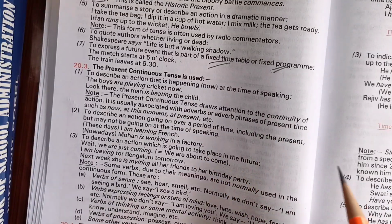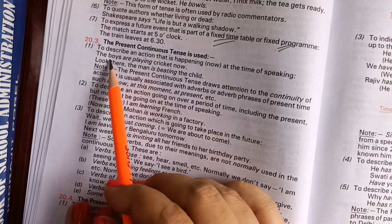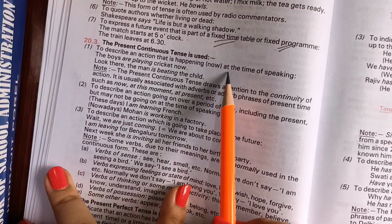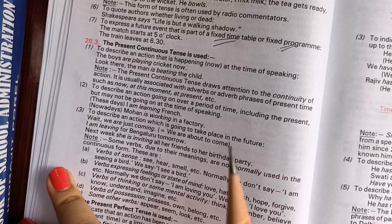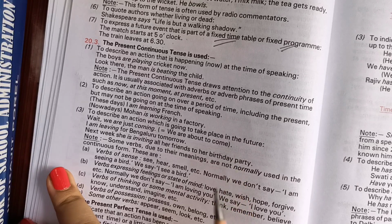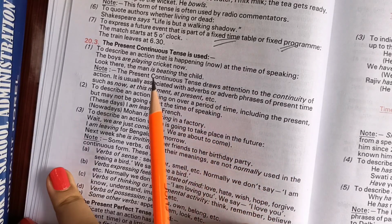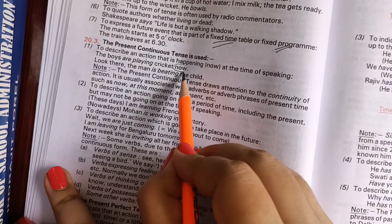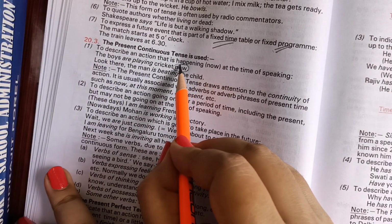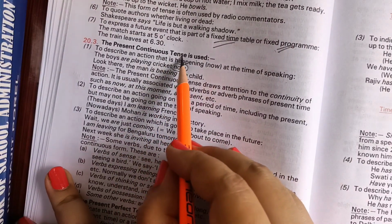Few little details. Next, the present continuous tense. To describe an action that is happening now at the time of speaking. What am I doing at the time of recording this video? I am explaining to you tenses and their uses. See, it's so easy. A present continuous tense. The boys are playing cricket now. So if you have now in a sentence, try thinking in terms of using the present continuous tense.